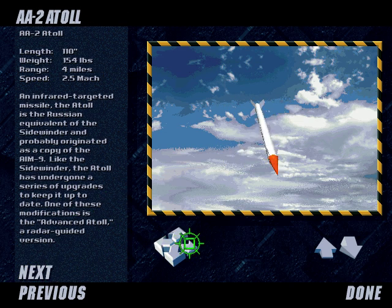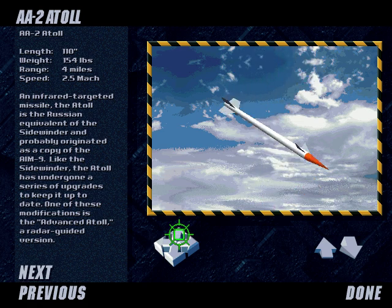AA-2 Atoll. Carried by most Russian aircraft, the Atoll is a copy of the Sidewinder. These short-range IR-guided missiles are generally carried in pairs to improve chances of a hit.